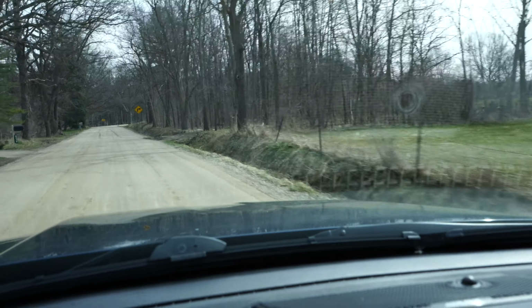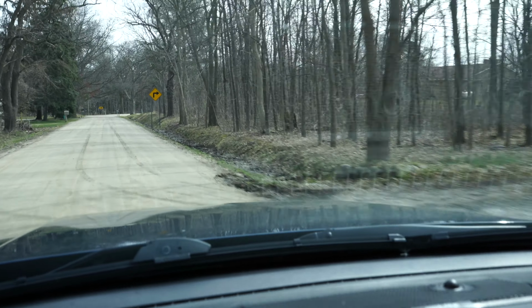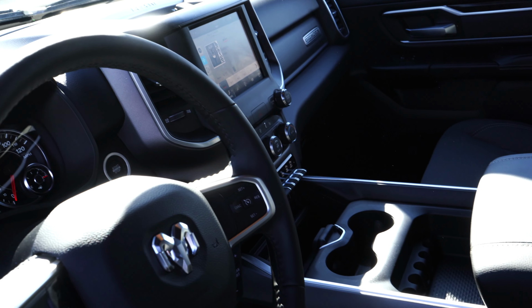First of all, there's something about just driving a truck. You know, sitting up higher, having the extra space, having the power, it's a lot of fun to drive a truck. A couple things that I think really separate the Ram truck from the competitors, first of all, is the space inside the vehicle.